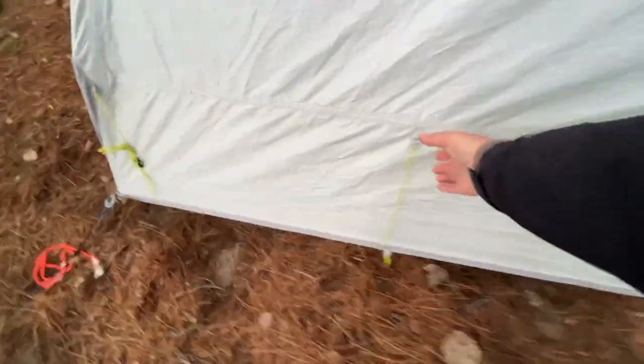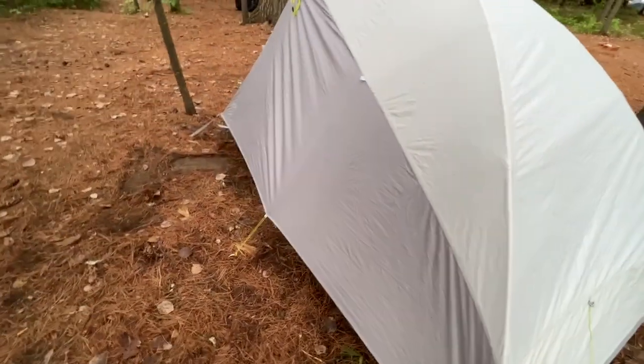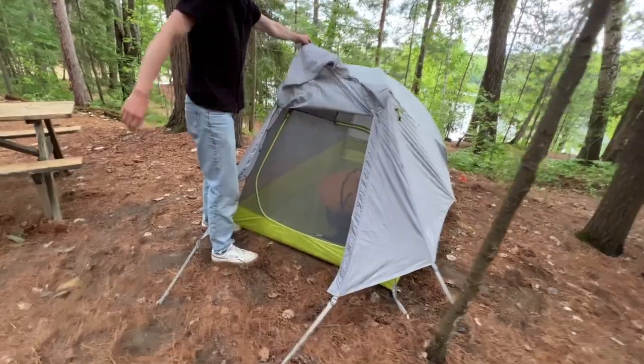No, it doesn't. You missed one here, buddy. Yeah, I'm missing a peg. Oh, I'll give you one, but I'm missing a peg too. Yeah, let's look inside. I haven't got my bed set up or anything. Oh man, you're a slacker. The rain came, I had to throw it all in.